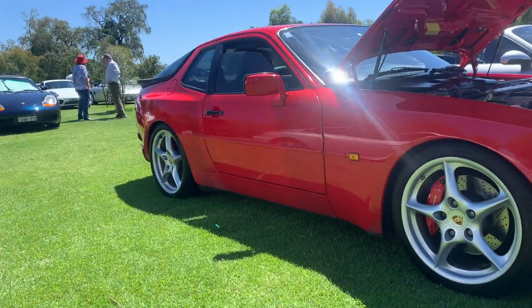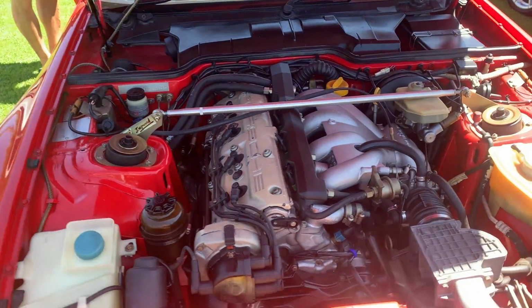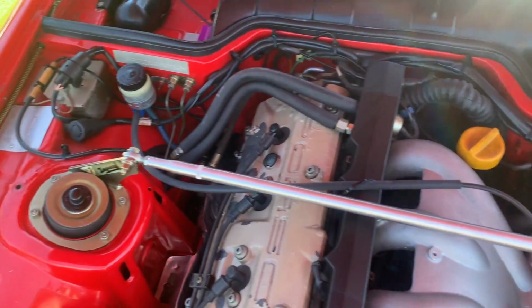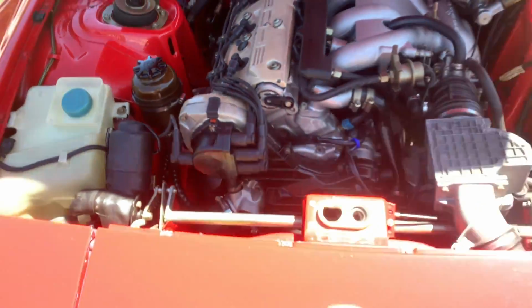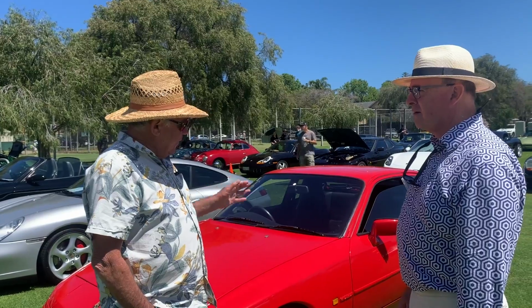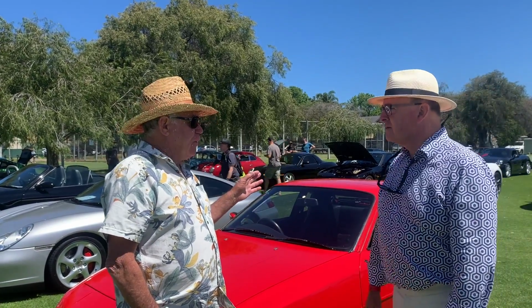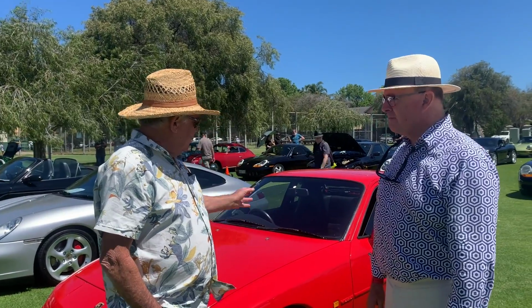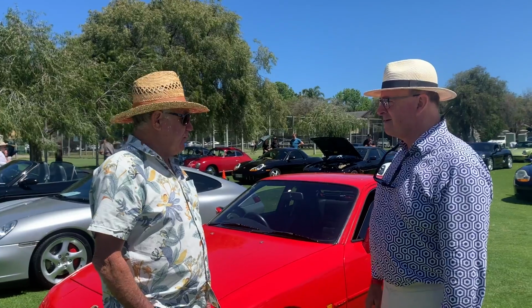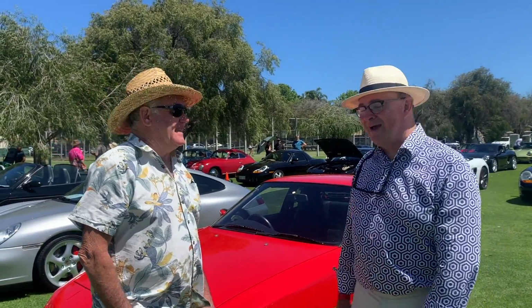What's its background? I'm not really quite sure, not having gone into it, but I believe that it was done over east. Is that right? Yeah, it's all good. The chap that had it prior to the owner I bought it from had it over east. We think that he set it up for track work. There's new Koni coilover suspension, bigger brakes, short shifter. And it drives amazingly. It's very, very nice to drive. I've probably only driven it 10 kilometres since I've owned it. Wow, okay.